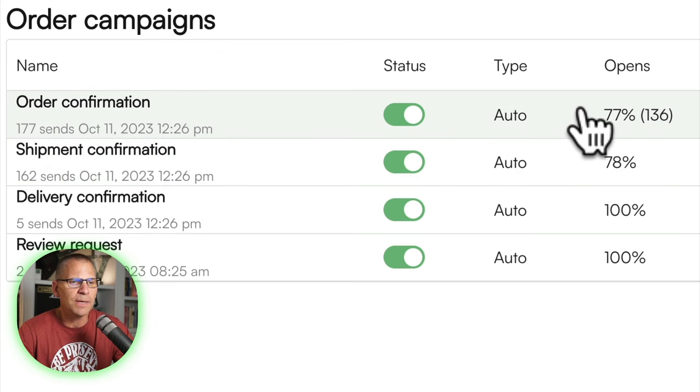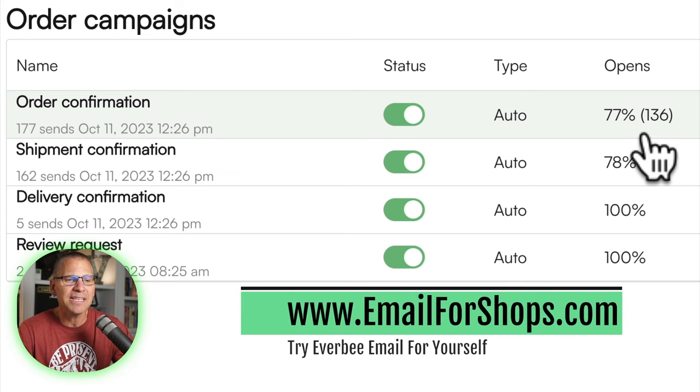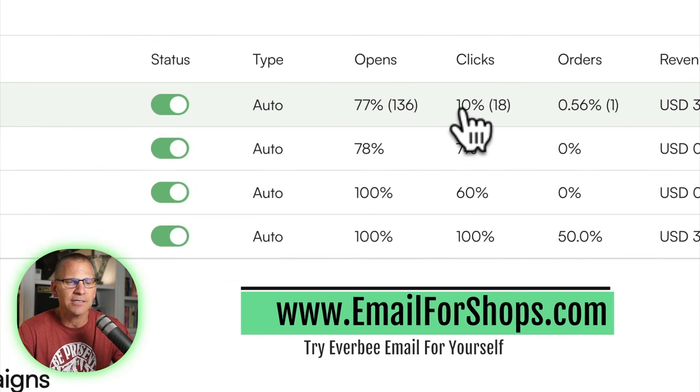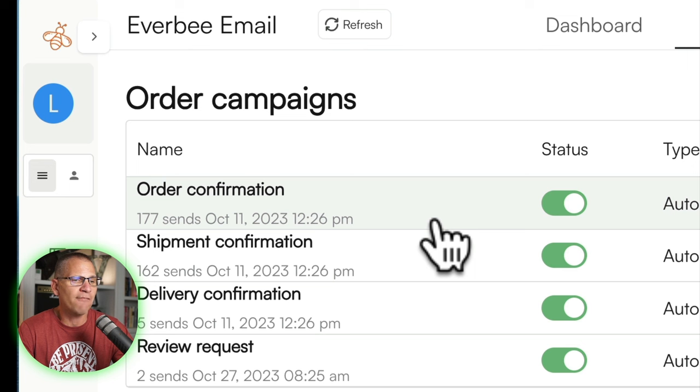It also shows me the percentage of how many people actually opened it. So I got 77% of those people opened it up. That's 136 customers. I've had 10 clicks, and these clicks, I'll show you where they go here in a second, and we've had one order. Now, again, this is just from an order confirmation that I'm not even asking them to buy anything.